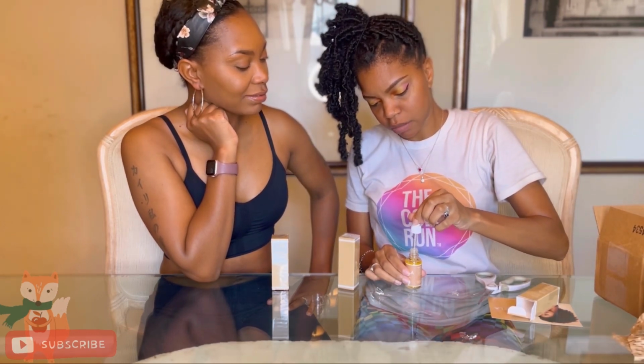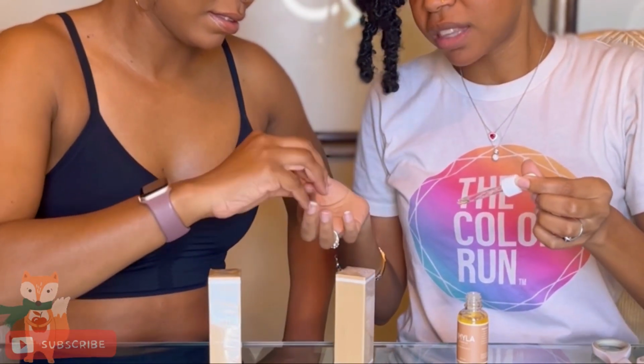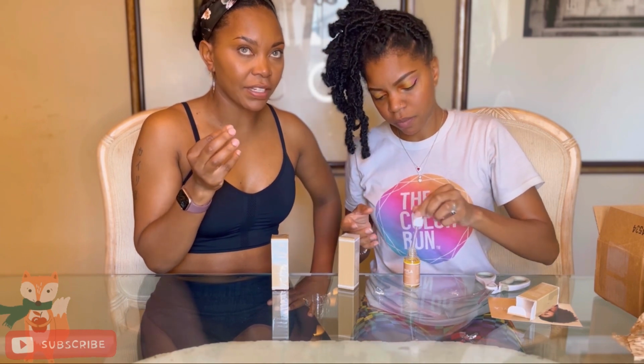I just want to see how it feels. It's not that light, but it's kind of in the middle. Yeah, it's like in the middle. So it's not like super light.